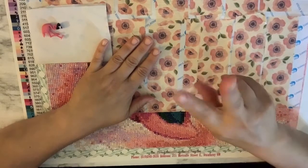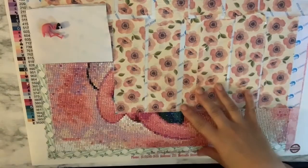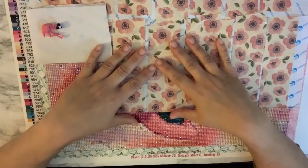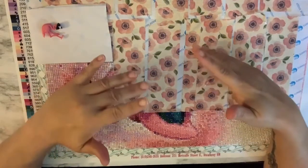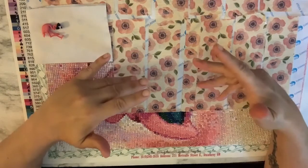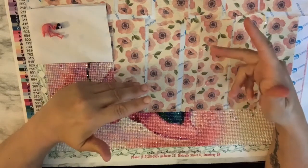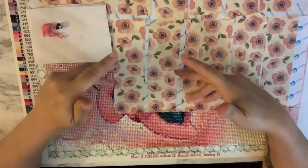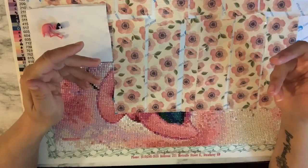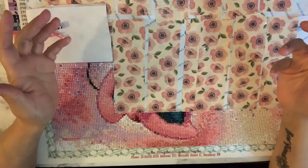Yeah, she did. So I didn't get very far this week with this diamond painting. The diamond painting has been slow this week. I don't know if it's due to the weather or what. I did venture out a few times last week, so it cut into my diamond painting time. I don't really have any other excuses than that.